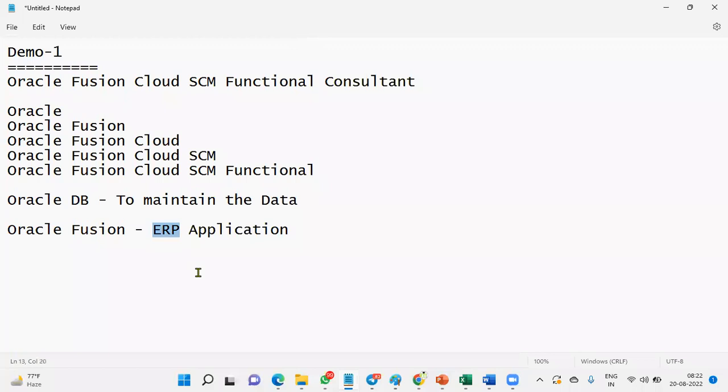What is meant by ERP? ERP stands for Enterprise Resource Planning. Enterprise means company. Your client might be doing any business. For example, ICICI is there. What do they do? They do banking. HDFC, they do banking. LIC, they do insurance.